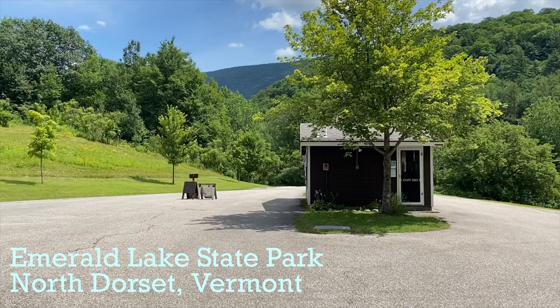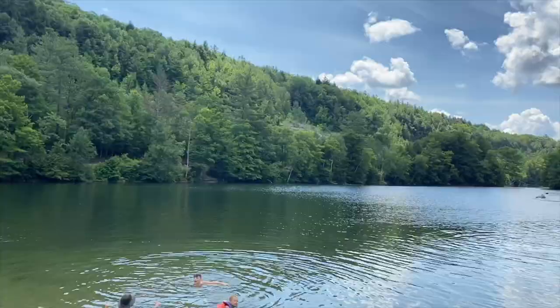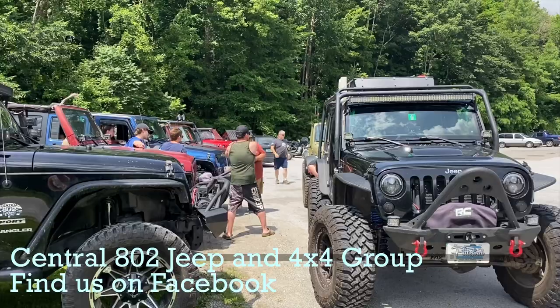We took a camping trip to Emerald Lake State Park in North Dorset, Vermont. It's a beautiful campground, and some friends came along for the weekend, so it was really fun. Of course, we found time for a Jeep ride, too. We met up with the Central Vermont Jeep and 4x4 group, and we went to one of the quarries.